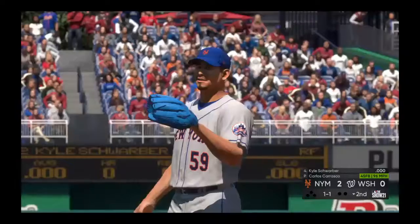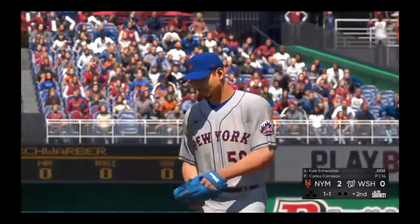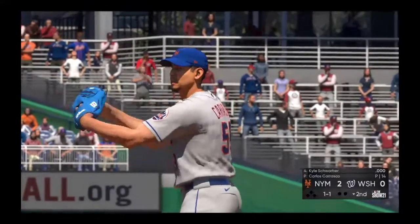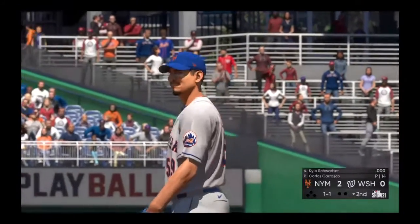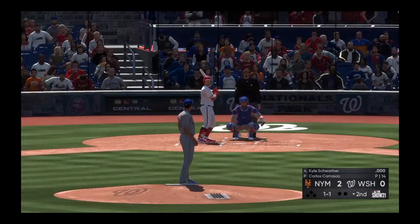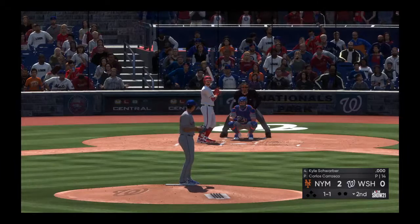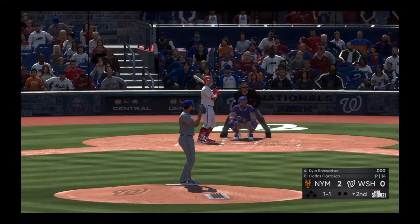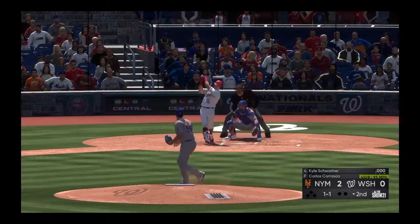A ball and a strike. Great job of doubling up with a fastball inside. A lot of times you'll see a pitcher go in there, but they won't go back in there a second time. This guy's not afraid to pitch inside. He's set. Here comes the 1-1.